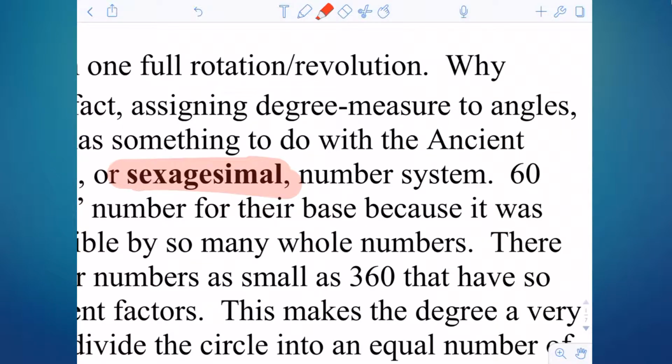In fact, try and say the sexagesimal number system without saying sex. Yeah, we're talking about sex today, people. The sexagesimal number system is base 60. It's very sexy. What makes a number sexy, Tate? It wears lingerie. No, I'm not asking you anything else, Tate. No.